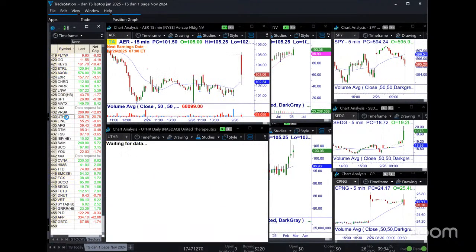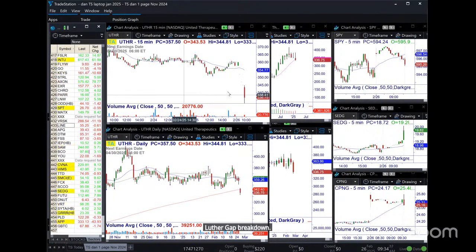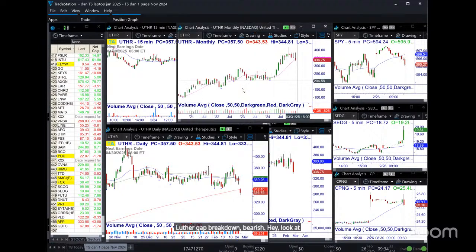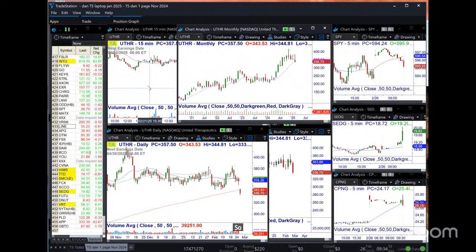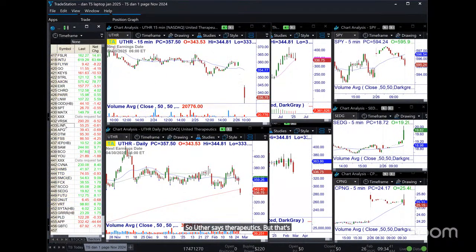ARMS, another gap breakdown, bearish. Hey, look at the monthly, big old topping pattern. So Uther says therapeutics, but that's bearish on all time frames.